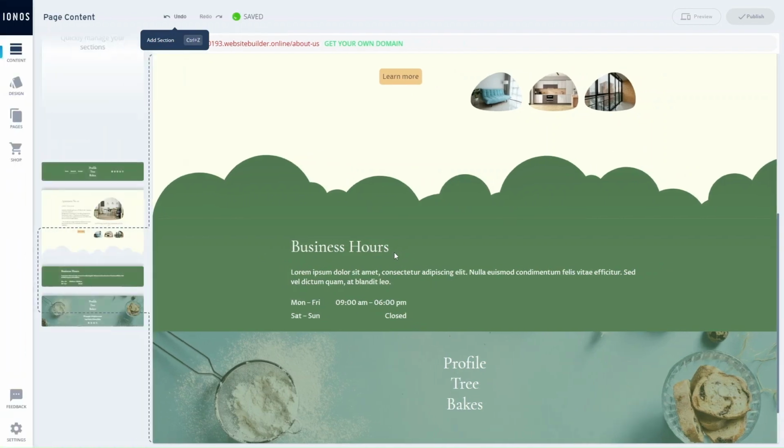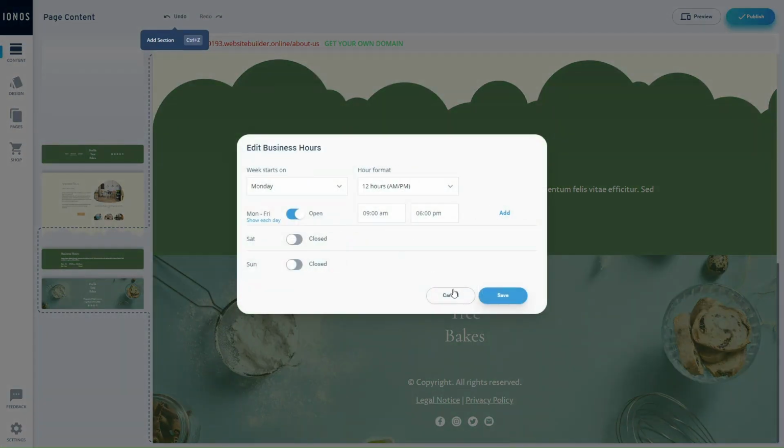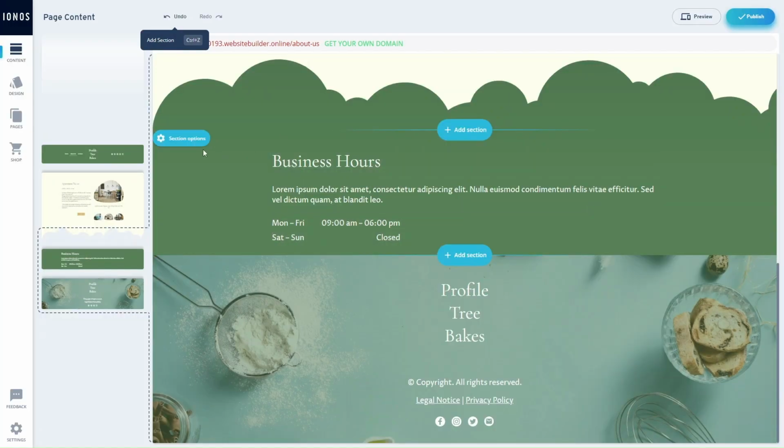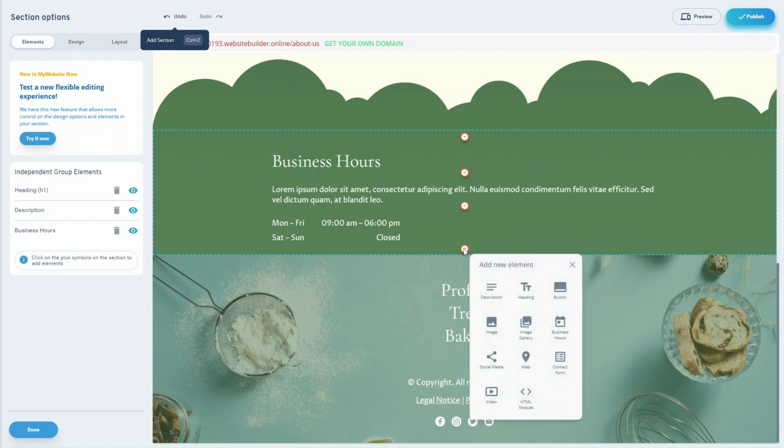So this only has one available layout, but we can go through each of them and then add or edit the business hours here. Click on section options, and we can add more elements if we wanted to as well. Maybe the plus, and then we can go into contact form and things like that.